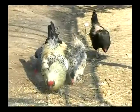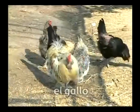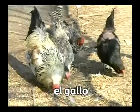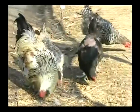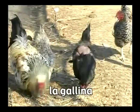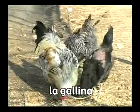When you wake up in the morning on a farm, you may hear a rooster crow. El gallo. El gallo, the rooster, protects his hens. Hen in Spanish is gallina. La gallina. One more time. La gallina.